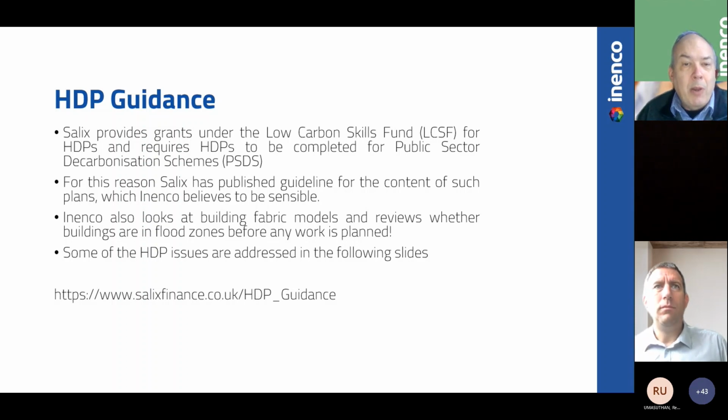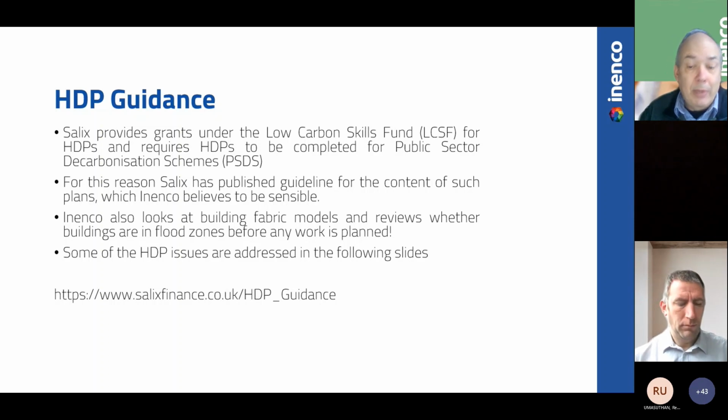And whenever we do HDPs at Inenco, we always look at that guidance to make sure we cover all the bases. But we also look at other things like building fabric models, and we also look at what I would call TCFD issues, which is, is the site climate ready?